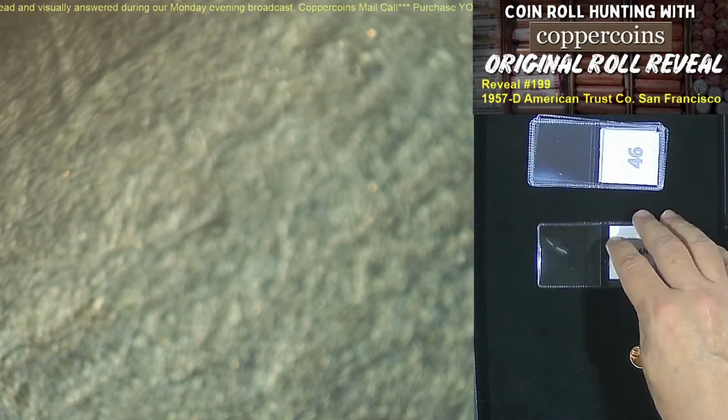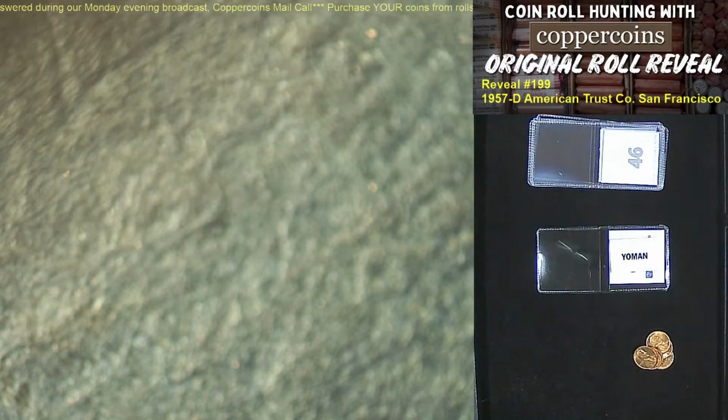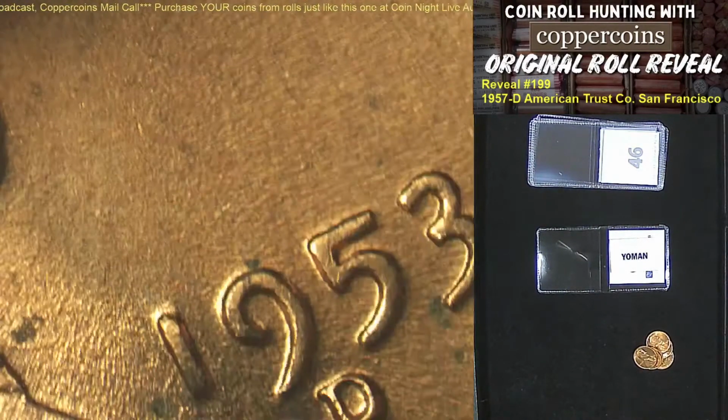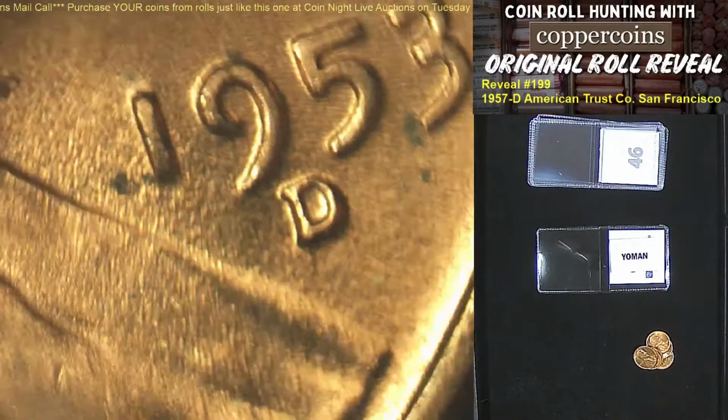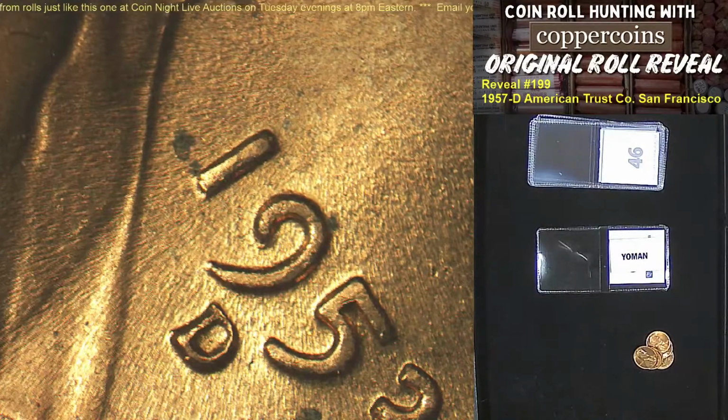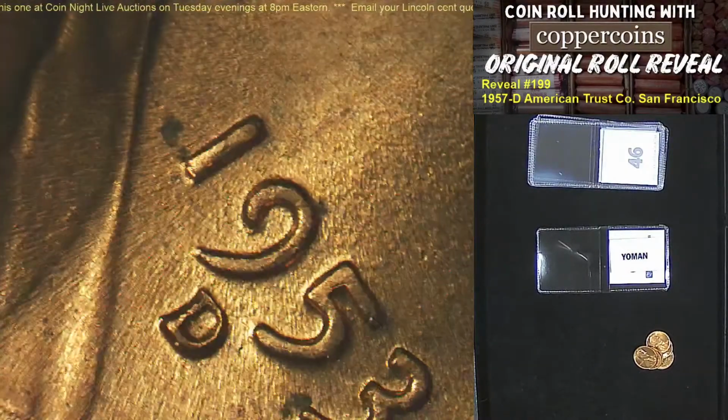Now to look at coin number 45, we're going to go to Yeoman. Yeoman's coin number 45 is, be a minor lower split serif RPM again.